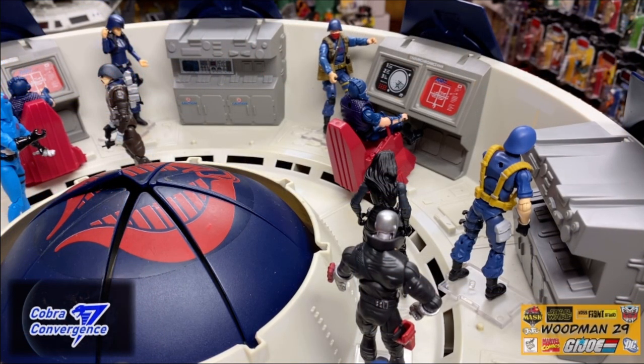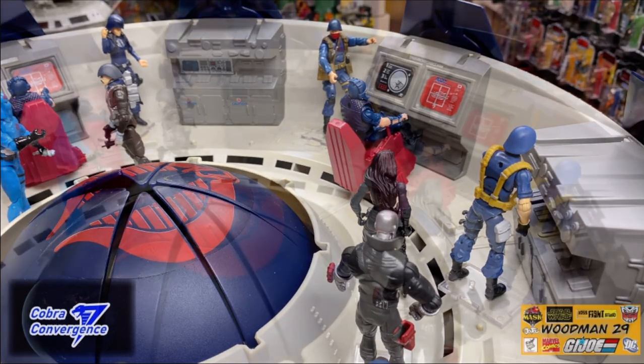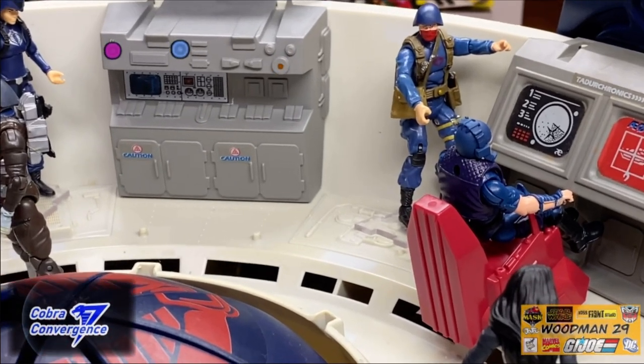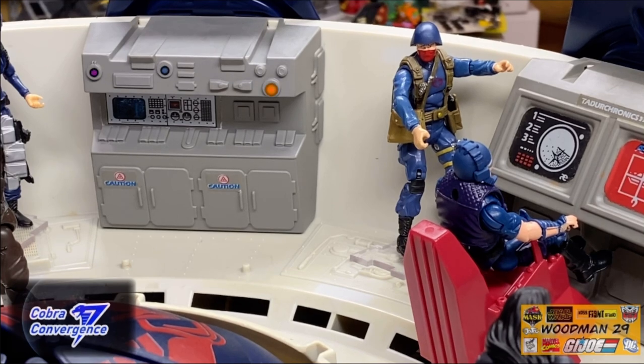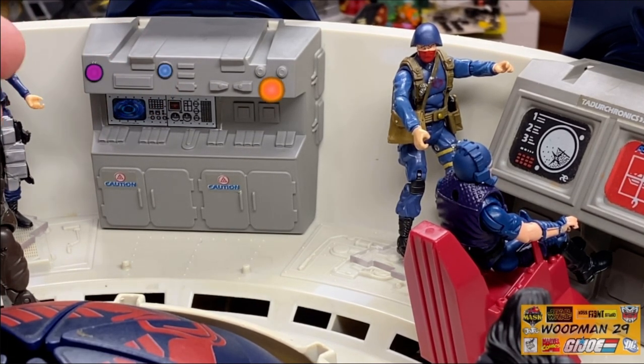Starting on the interior of the Terror Drome, you'll notice that there's two of these launch preparation workstations. One here, and there's one located right over here. As I zoom in, this gives you an opportunity to see all the great molded-in details, from the computer screen sticker on the front to the molded-in keyboard buttons along the top rail. So there's plenty of things to do at this workstation for the Cobra troops.